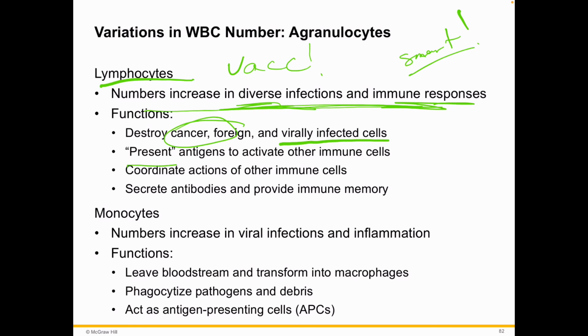They present antigens to other immune cells and teach them what to look for, like those bad guys, right? Like, oh my goodness, that's what they look like. I know what the protein looks like now. They also can release certain signal chemicals, cytokines, that can coordinate the actions of other immune cells and say, positive chemotaxis towards or negative chemotaxis, move away from this area, right? They secrete antibodies and they have an immune memory. It may not be forever, but some are impressively long, like decades.